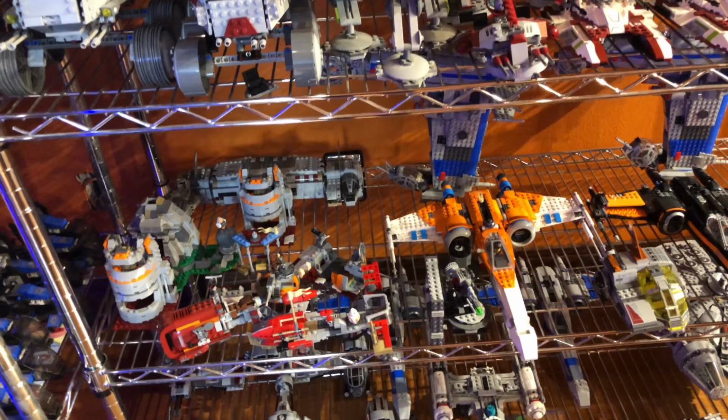Now, of course, we have my main table. This is where I build my Mocs from. That's actually where I videoed that first intro from. This is where I create and build Lego and stuff like that. And right now I'm of course getting ready for my big Geonosis Moc. So I have a bunch of pieces right here getting ready for that, which I'm going to be moving soon. That's why I'm doing this room tour.